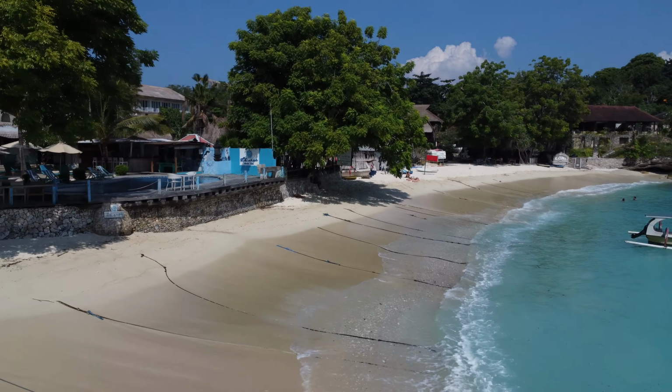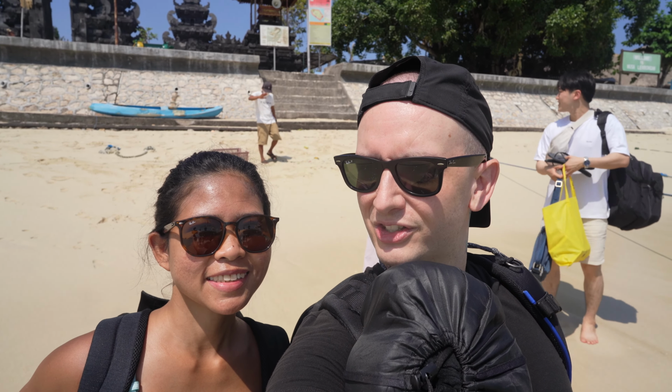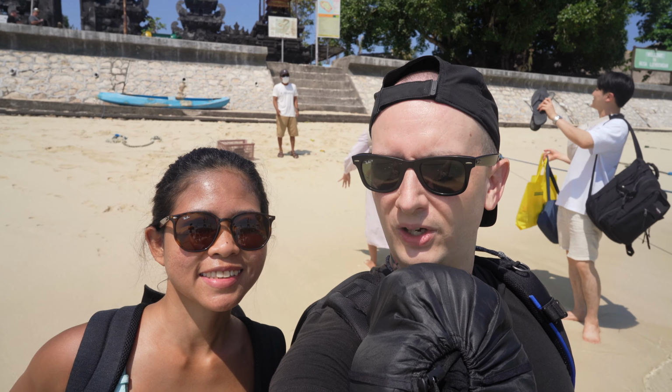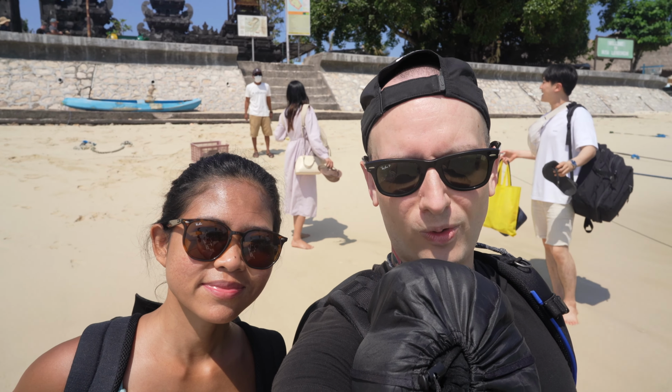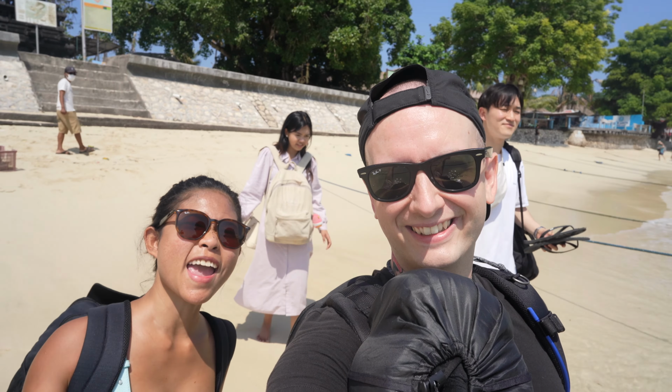Nusa Ceningan. About to get back on our fast boat ferry back to the main island of Bali. Just waiting for a couple of passengers. Such a beautiful beach here at Lembongan. The sand is nice. The water is clear, blue, turquoise. And the sun is hot, as always. Let's go.